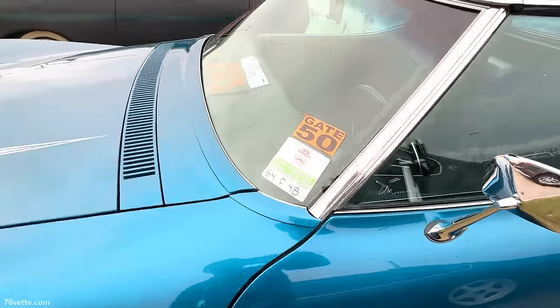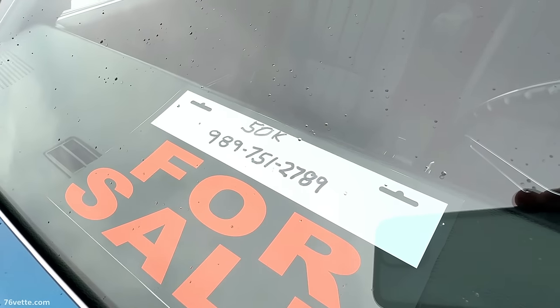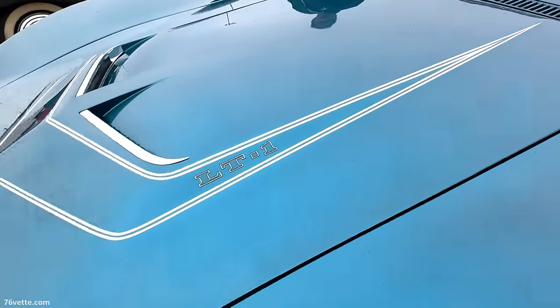It's a four-speed car, 1972, 50K, 989-751-2789, and it is an LT-1.